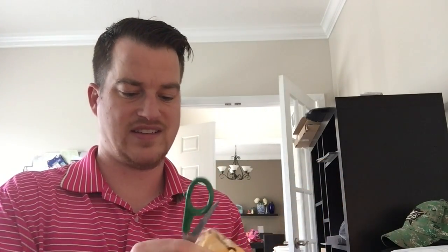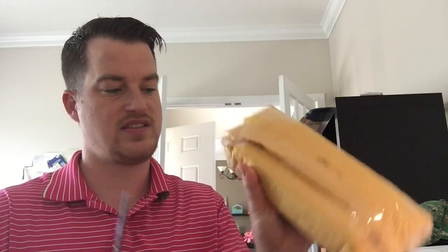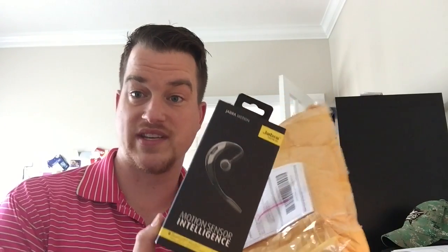So let's open these items and see. I can't salvage this shipping container because it is taped pretty well. And let's see. First, I want to see if they, and it feels like there's only one. So I sent them 2. There's only one. So here's the package. Here's the unit. I sent them 2. They sent this one back. So let's see. I will call them and I will let you know what they say.